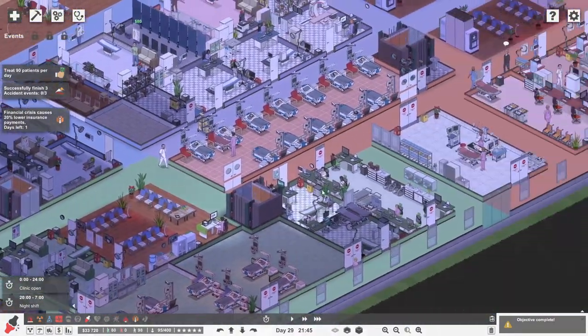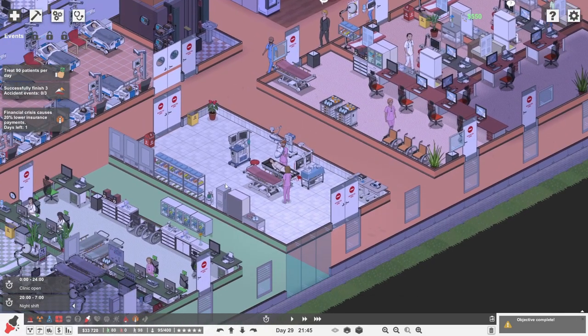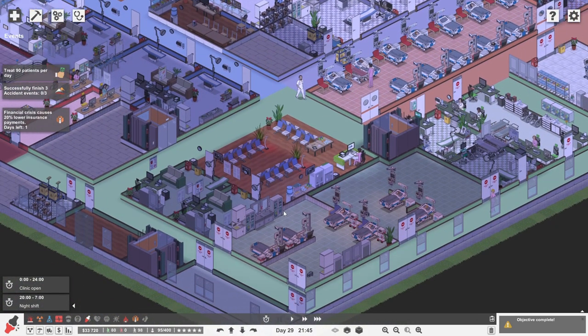So maybe next time we look at getting a lot more doctors and nurses in so they can perform 2 lots of operations at the same time, to split that room up and have it as 2 operating lounges, possibly. That'd be quite good. That's something we could think about for next time. But for now, we'll finish up and see what happens when we come back.